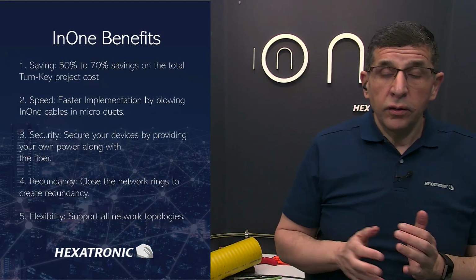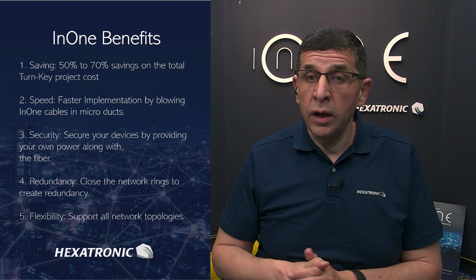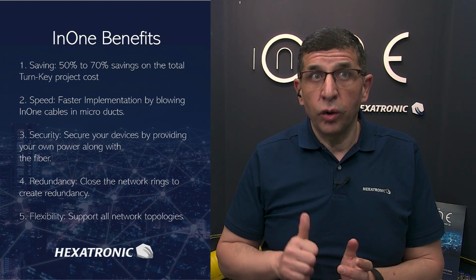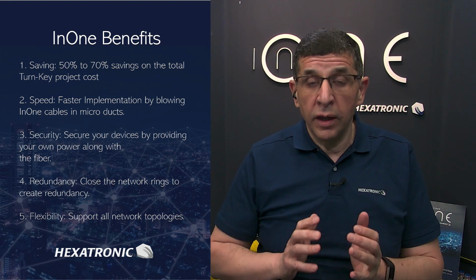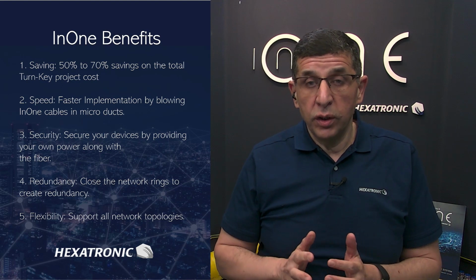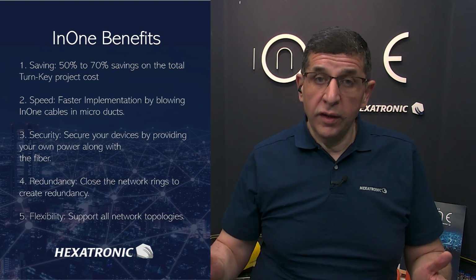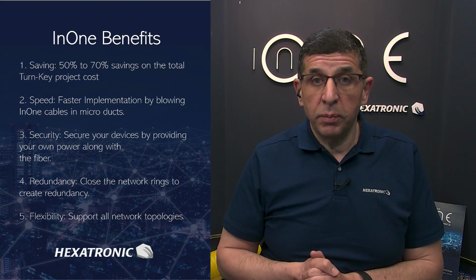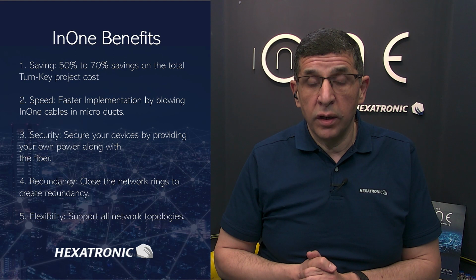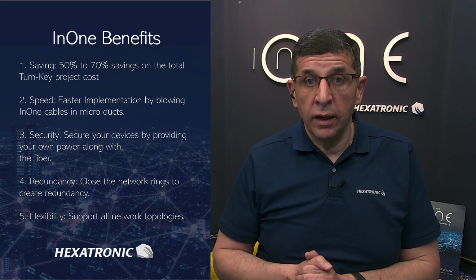So let us summarize the benefits of the InOne solution. We have big claims for the savings. We claim 50 to 70% saving on the civil infrastructure, including the cabling. If you say that you have 2 excavations, one for the power and one for the fiber, that's an immediate 50% saving in the civil work. If you take away the power cables, that's also additional saving.